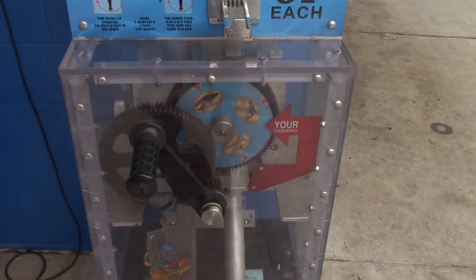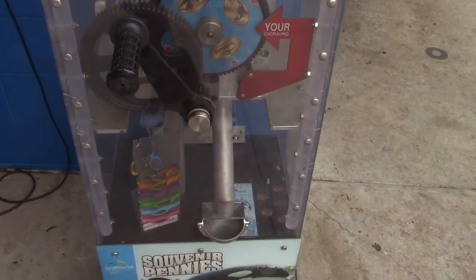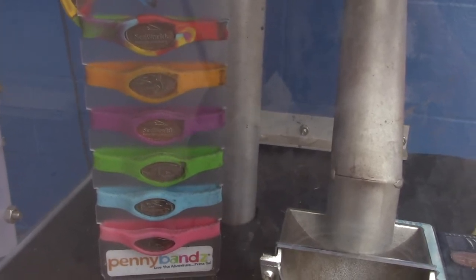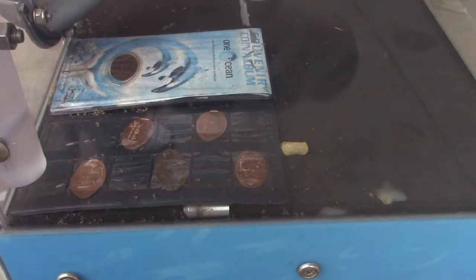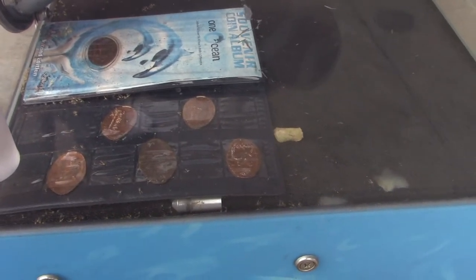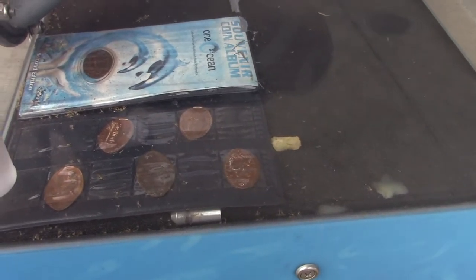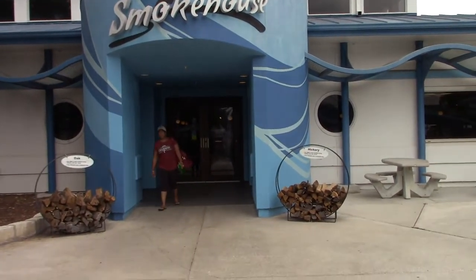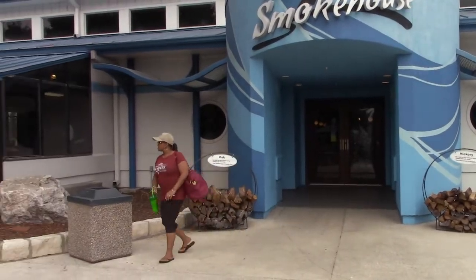Most machines you get to choose 4 different designs. Plus some of the gift shops sell penny bands. Wristbands you actually put your pressed penny into. They also have a souvenir coin album where you place all the different pennies from the different areas. They also have Shamu Smokehouse right nearby. If you want to see what orca tastes like, you can come here.